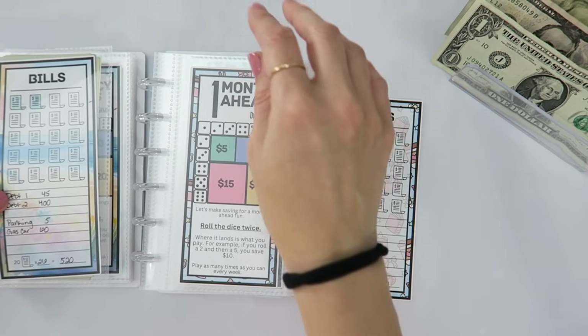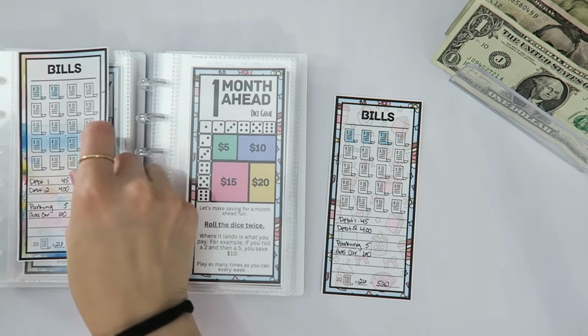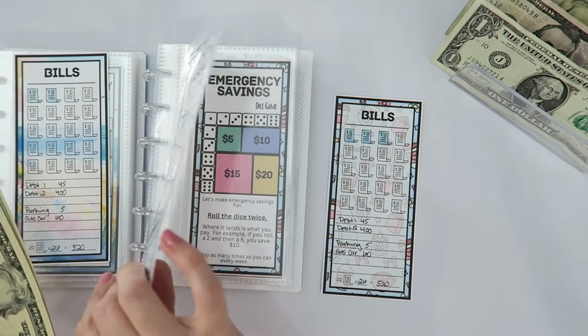Let's take this out, and that might be the rest of our money. We just need to catch up one more thing.